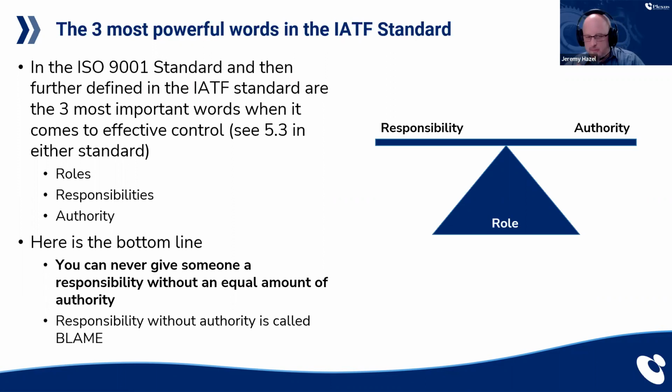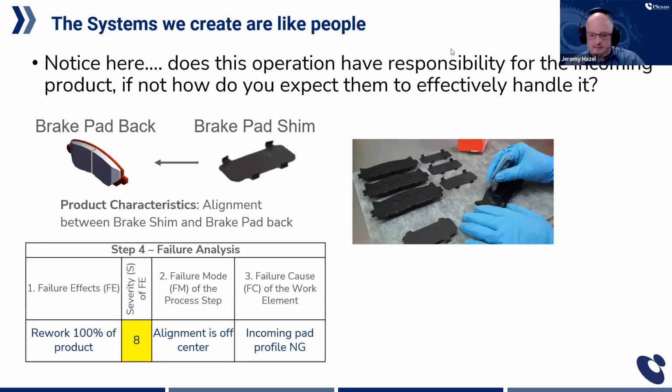So here's the way we're going to make this transition. You can never give a process step a responsibility without giving it an equal amount of authority. Now let's take a look at it in the brake example. Right here, we have the brake pads and the shims getting pressed in with some grease by an operator. So traditionally, this is how we see this principle play out.